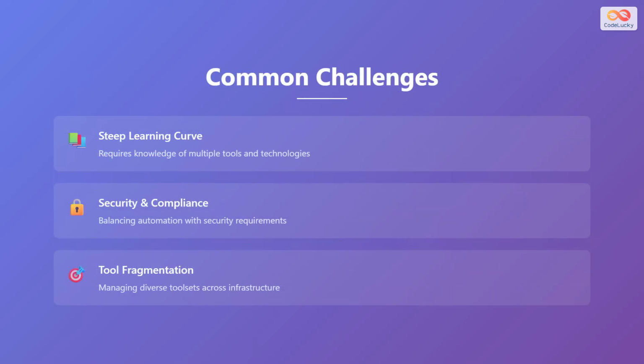DevOps isn't without challenges. There's a steep learning curve because you need knowledge of multiple tools and technologies across the full software stack. Security and compliance require balancing automation with security requirements and regulatory standards. Tool fragmentation means managing diverse toolsets across infrastructure, which can become complex. However, these challenges are surmountable with dedication and continuous learning.